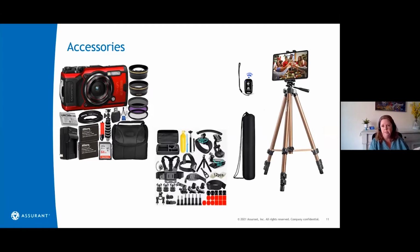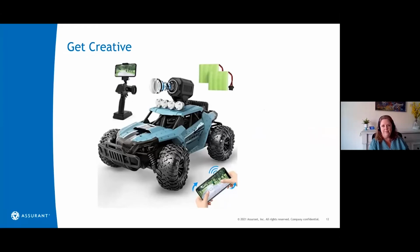I do know an adjuster who uses a GoPro. Same thing, everything's available. And if you're using a tablet, same thing, you can get all of these accessories. You can get creative with your accessories. So this is a remote control car with a camera on top and it connects to your phone. Julie told me about an adjuster who has connected a GoPro to a remote control car. So get creative. There's a lot of ways to get the picture that you need for the claim file.